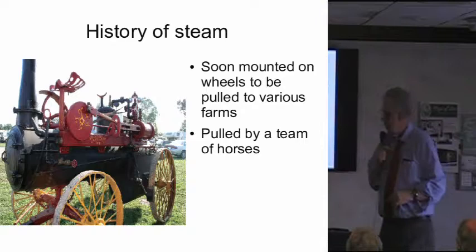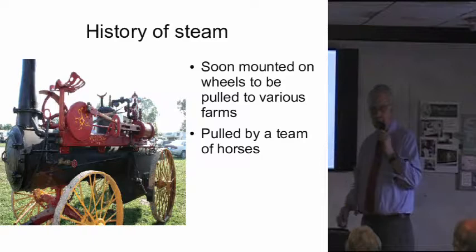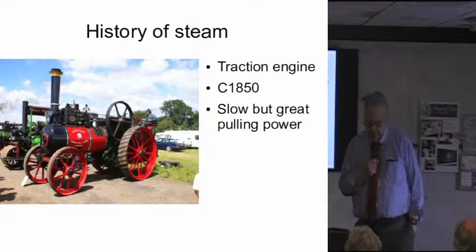We have a steam engine that's going round and round, and we'd like to have the wheels go round and round. Well, let's connect them up. And now we have what's called a traction engine. That happened about 1850. It was slow, but boy, could it pull.